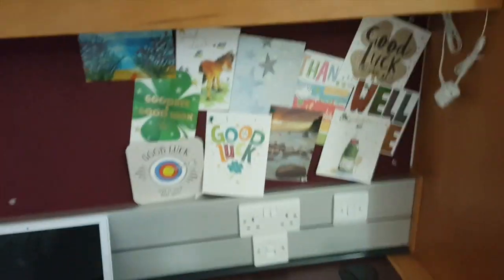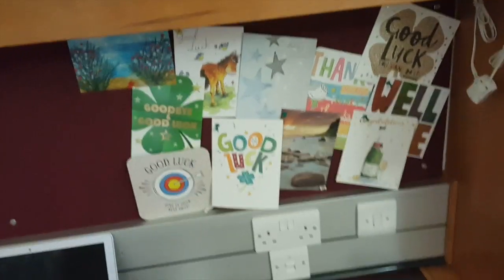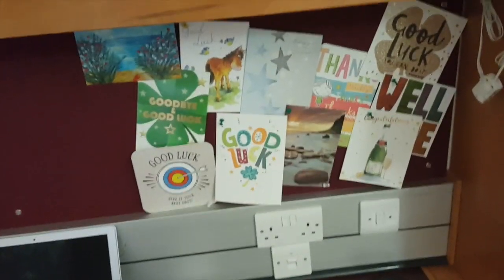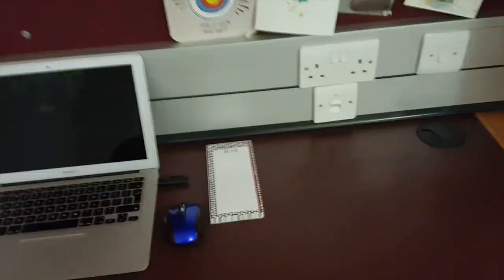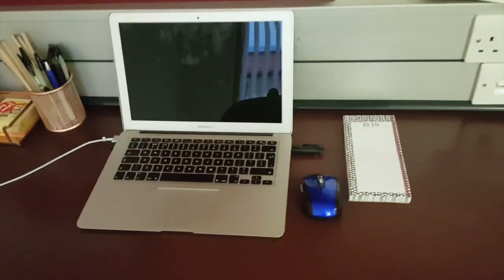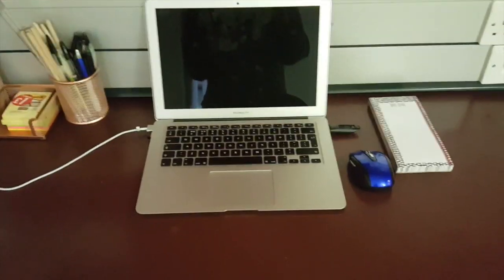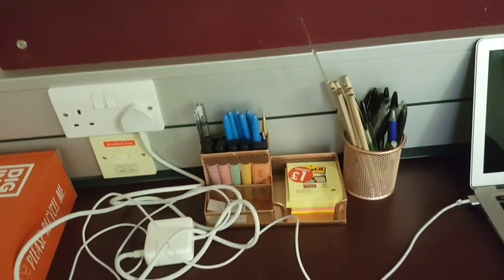So we'll start off in the study area. We've got a nice notice board, and I've got some of my cards put up that my friends and family gave to me before I came down. Obviously I've got my to-do list out. It's clean at the moment, but it'll be filled up soon. My laptop and my mouse. Got a nice desk, as you can see. Next to it is all my stationery, highlighters, pens, pencils.